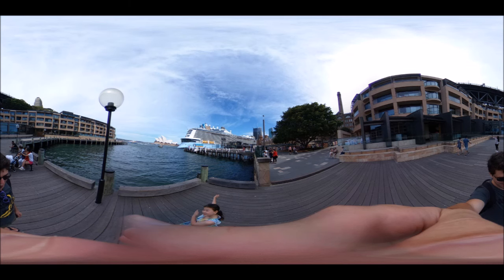When Eva saw the big cruise ships, she knew right away that's the next holiday she wants to go on. To go for a cruise. What a beautiful view! Opera House in the background and a ginormous cruise ship in front.